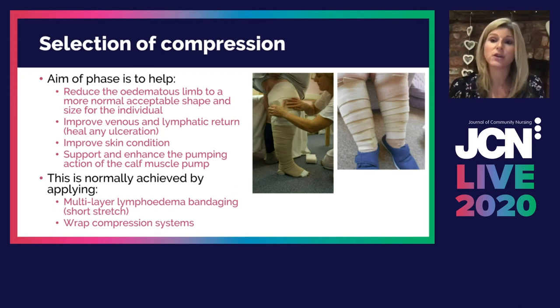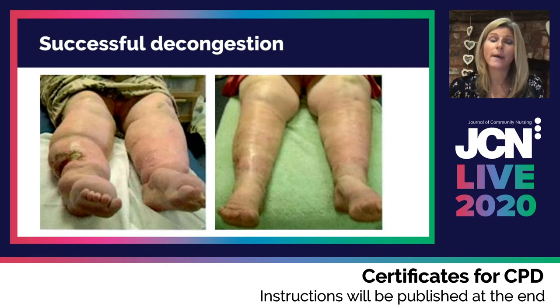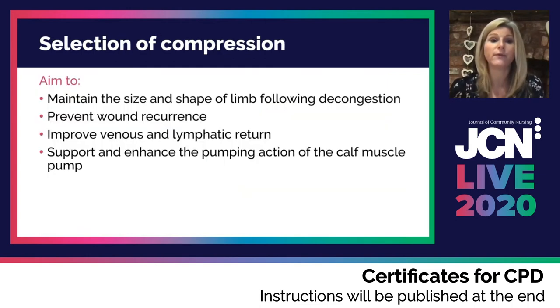After decongestion or after intensive management of chronic edema, we can achieve wound healing, reduction in size and shape, which you can see here. We should always aim after that reduction phase and once a wound has been healed to continue our compression therapy lifelong, to maintain the size and shape, to prevent any recurrence of wounds, to continue to support the venous and lymphatic system, and to increase the muscle pumping of the calf.